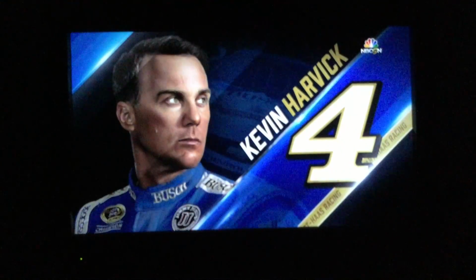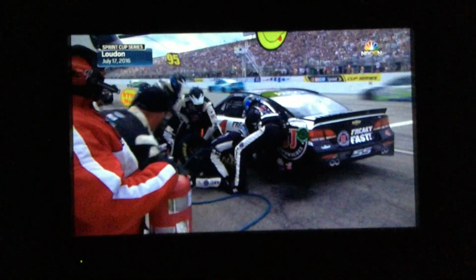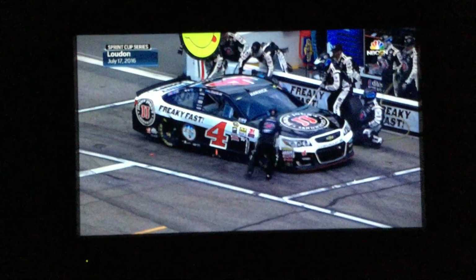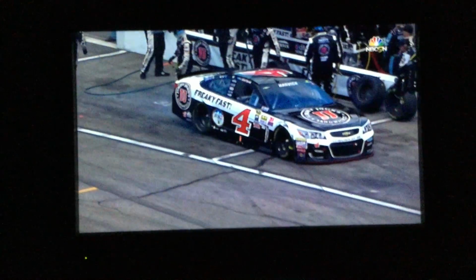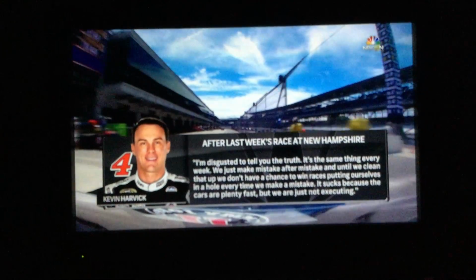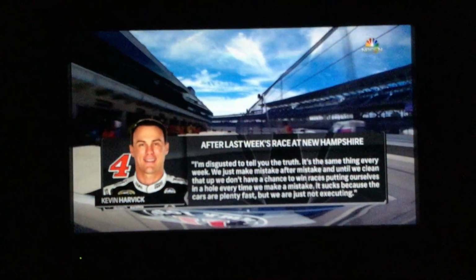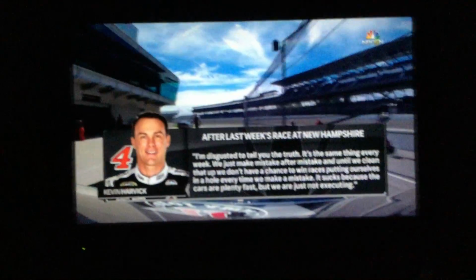And we flash back to a week ago, and he might have speed, but they didn't have it on the pit stops. Left issue. And a slow stop for Kevin Harvick on the next stop. And Kevin Harvick wasn't happy about it. Disgusted, to tell you the truth. It's the same thing every week. We just made mistake after mistake. And until we clean that up, we don't have a chance to win races, putting ourselves in a hole every time we make a mistake. It sucks because cars are plenty fast, but we're just not executing.